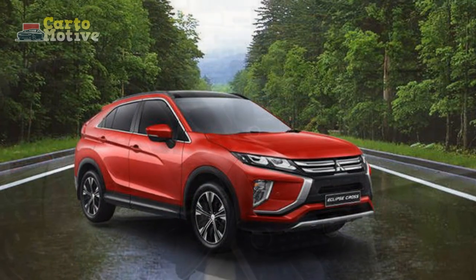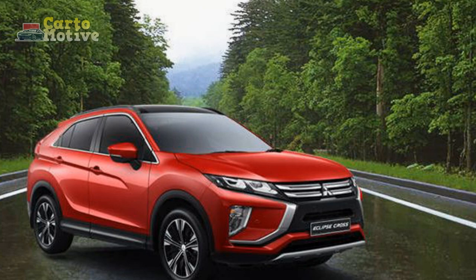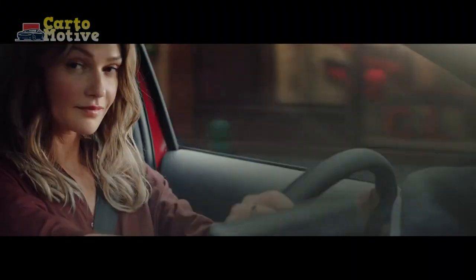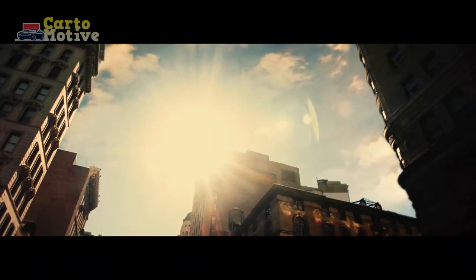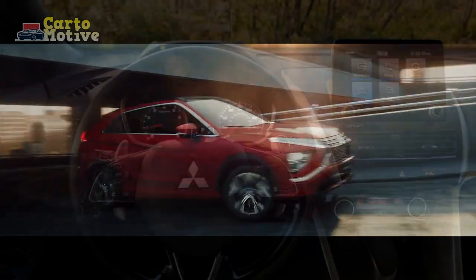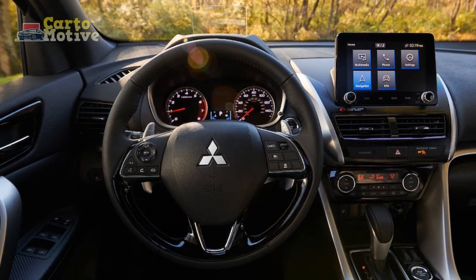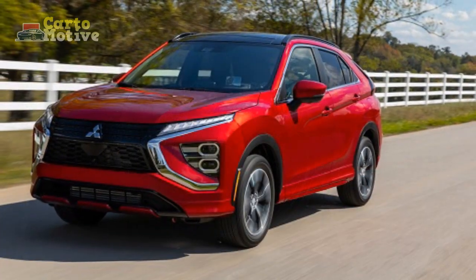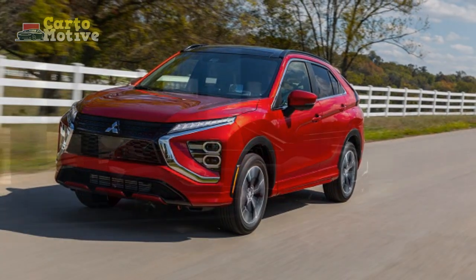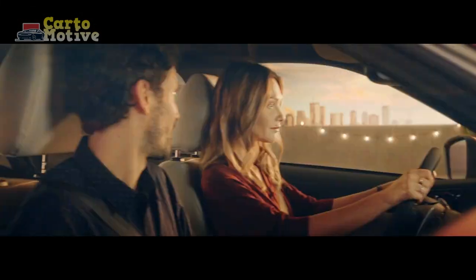2023 Eclipse Cross interior. The interior of the Eclipse has always been one of its strengths. The materials used aren't of the highest quality, but most cheap plastics are hidden from view and placed outside of high traffic areas. The layout of all the features is ergonomically sound, especially with the infotainment screen being placed closer to the driver since last year. The standard list of features is decent, but you'll want to upgrade to at least the LE to get the best goodies. With all this said, though, the Mazda CX-50 and Kia Sportage are still better equipped and have a smarter overall interior design.